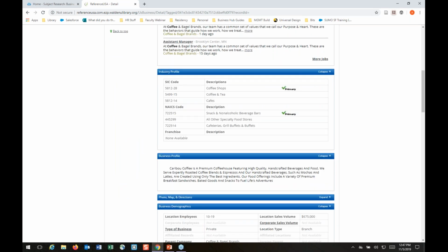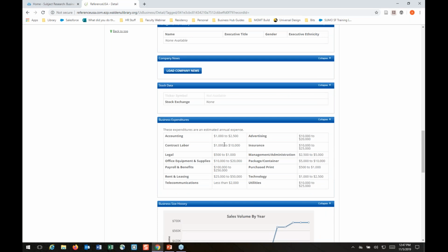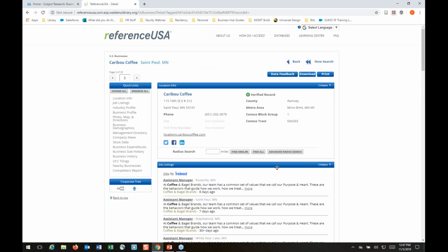It gives you industry information, hours of operation, any other information that might be available. It looks like this particular one opened in 2013, and how many employees they have. Again, you can do a lot of digging into those companies if you want to.